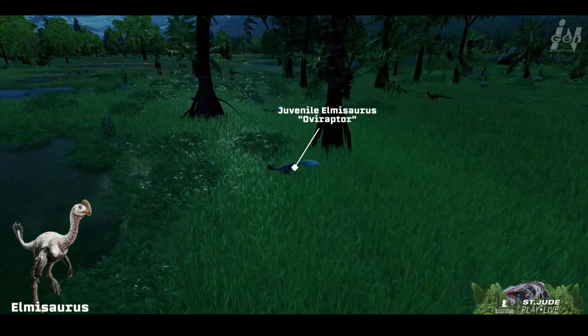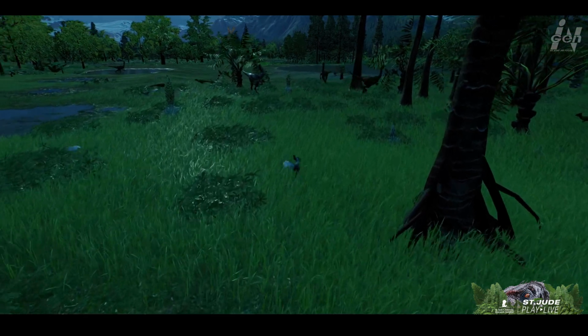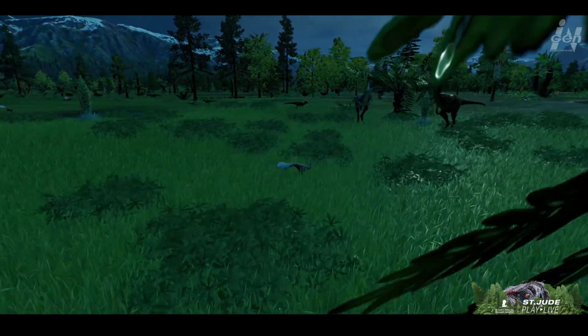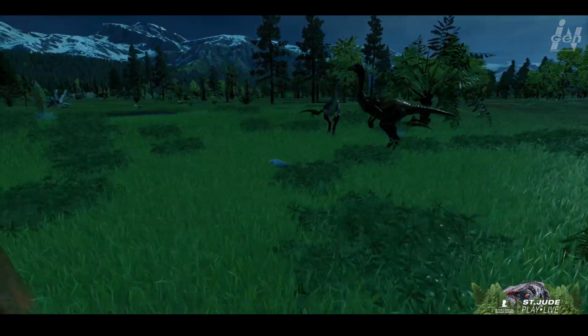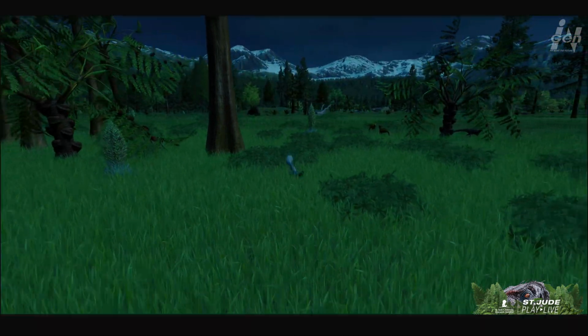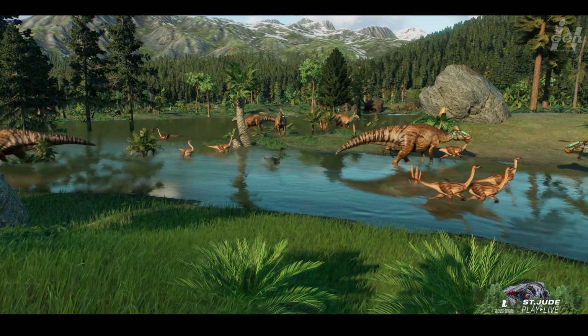Elmisaurus was a smaller herbivorous theropod that likely fed on plants or a combination of plants and small animals. It shares some characteristics with other omnivorous theropods, using its sharp teeth to process plant material or catch small prey. Despite its small size, it likely faced predation from large theropods like Tarbosaurus or Alioramus.